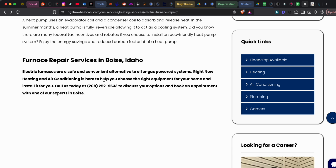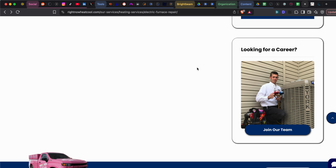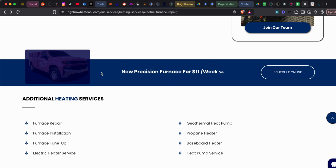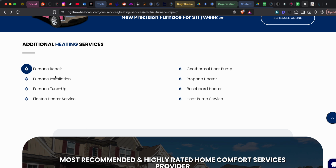And then we see here, right? Some information about their furnace repair, a bolded kind of area, some quick links here, looking for jobs, right? They add that. Then we can see another schedule, right? Which is interesting that this, right, get a precision furnace for $11. That must be some kind of issue, right? Because that's a financing line. But so then we see here, right? Now we have all of their heating services listed.